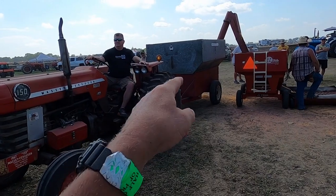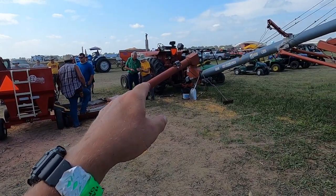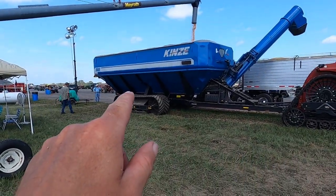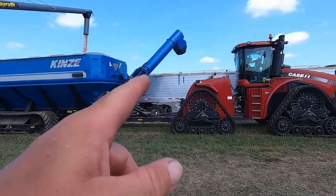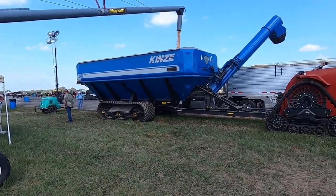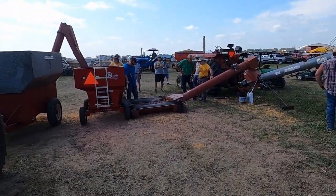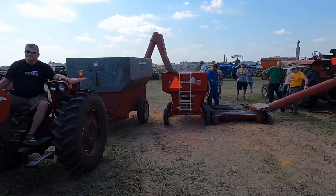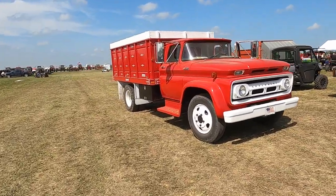So we got Eric's tractor running his grain cart, putting it into the little gravity wagon. An 806 running it up, going into that really big Kinsey grain cart, hooked up to that 470, shooting it into that semi. Quite a setup here. Got that 9600 Ford back there waiting to come up and dump next. His grain truck just pulled up.